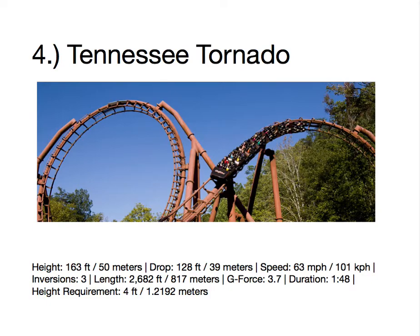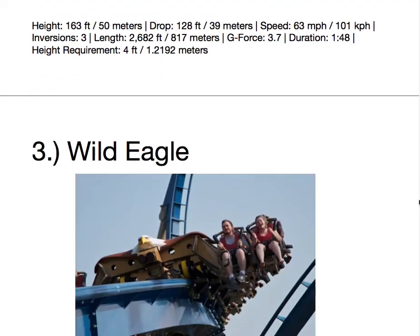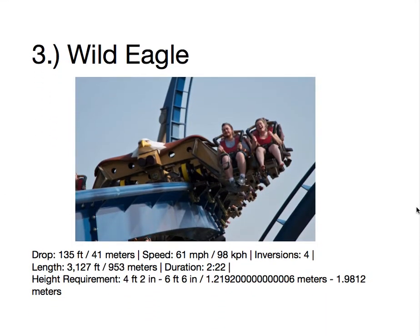So anyways, now we're about to get in the top 3, and the top 3 is, of course, Wild Eagle. This ride's very smooth. I rode this twice, and it was very fun. Its drop is about 135 feet, and it's a pretty steep drop in my opinion. Speed is 61 miles an hour. Goes upside down about 4 times.